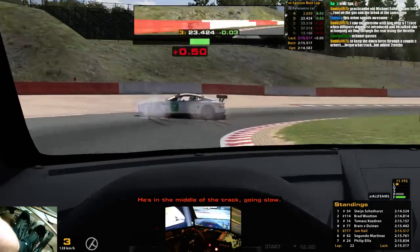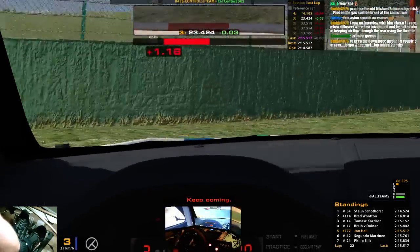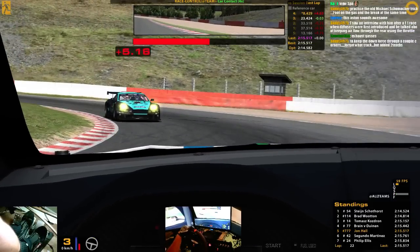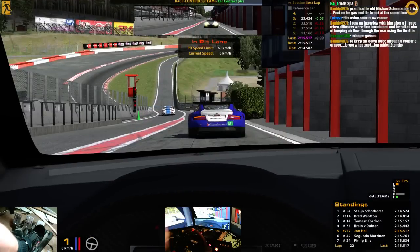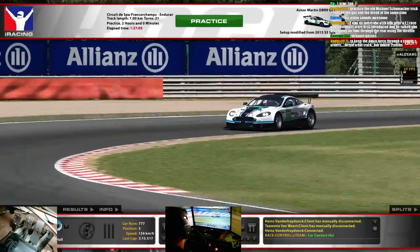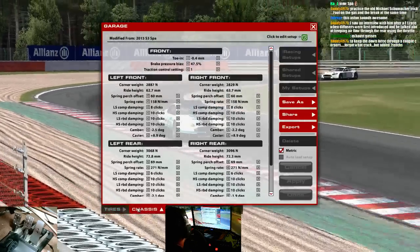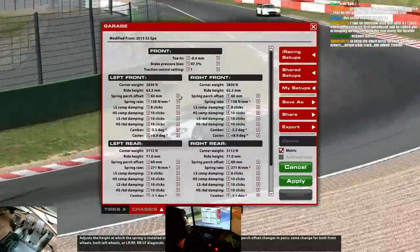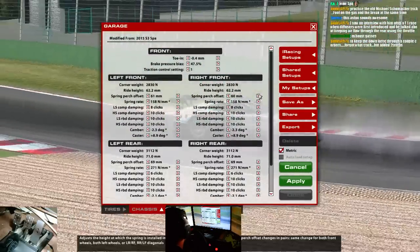In the middle of the track, man, going slow. Arrgh. Really didn't want to hit him. I feel like the car's got too much understeer. I'm gonna go back down in the front to where it was before, a little bit earlier.